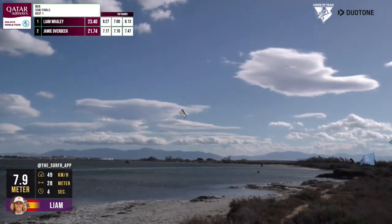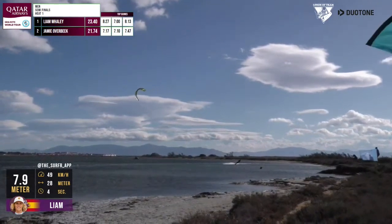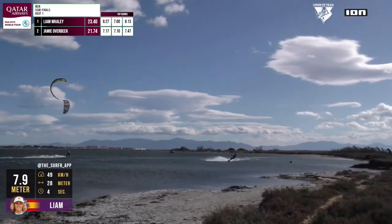Strong winds over 30-40 knots here at the Lords of Tram in Bacarez in the south. This cold wind coming from the Pyrenees Mountains, the northwest, that rushes out to the warmer Mediterranean Sea.